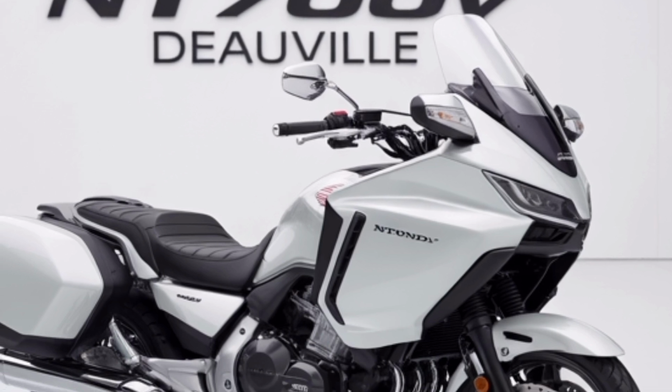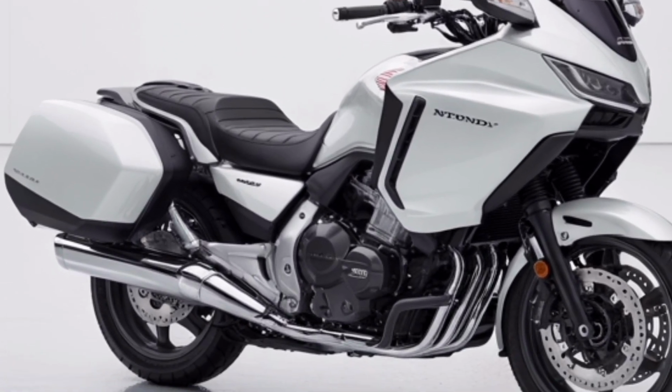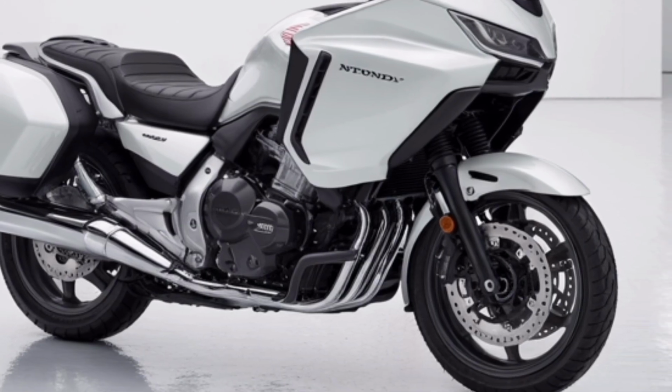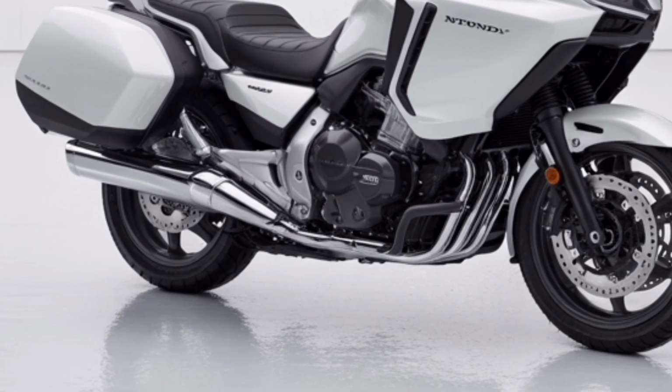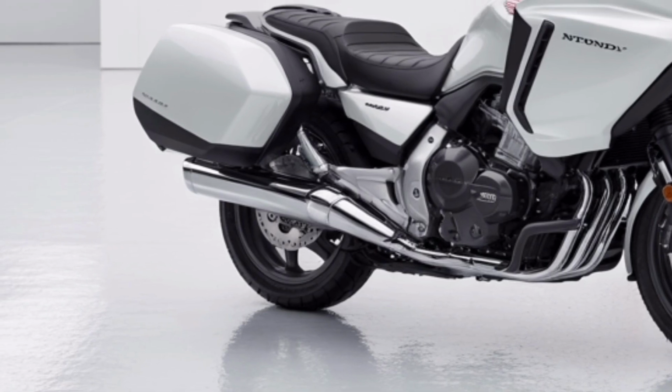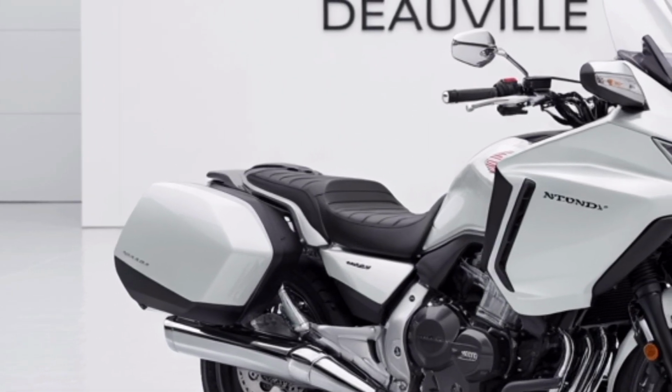And in today's market of high-powered, high-priced touring monsters, the Deauville offers something refreshingly grounded. It's approachable, affordable, and deeply capable, a motorcycle that reminds us that touring isn't about speed. It's about the journey. At the end of the day, Honda has revived the Deauville name not as a nostalgia trip, but as a statement.